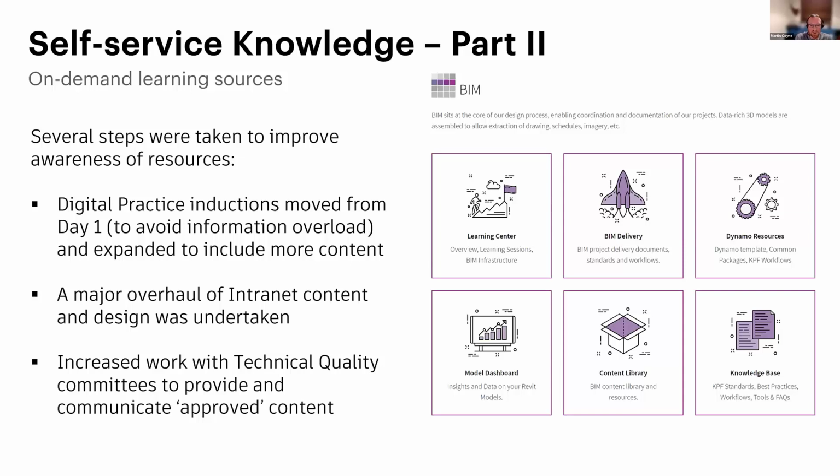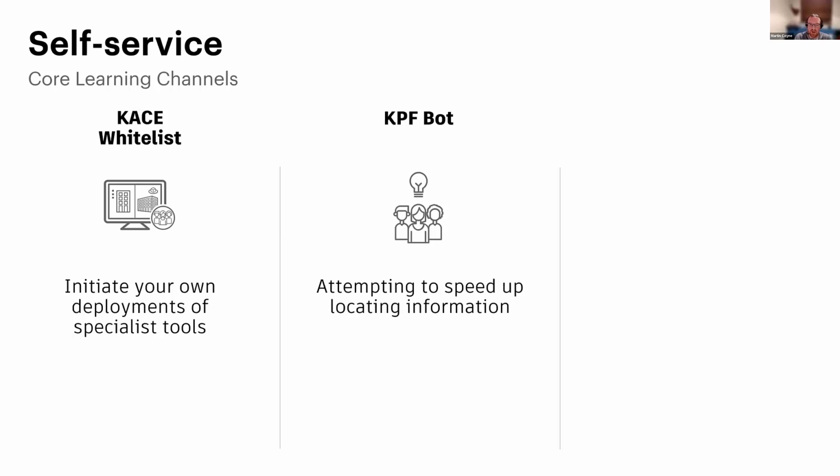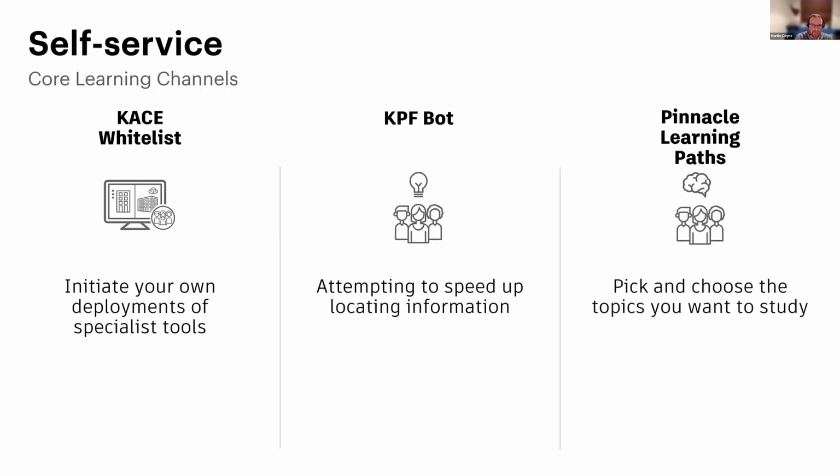We've also completely revamped our intranet and made various other resources available. We've got a software download we call our whitelist. If you want to use some advanced Grasshopper plugins or specialist tools, you can actively choose to download those and play around with them on your computer. We're working on our KPF bot to speed up accessing information, so you can ask it, where do I find the standard for this or that? And we're building on our usage of Pinnacle and building bespoke learning paths for different types of role in the office.